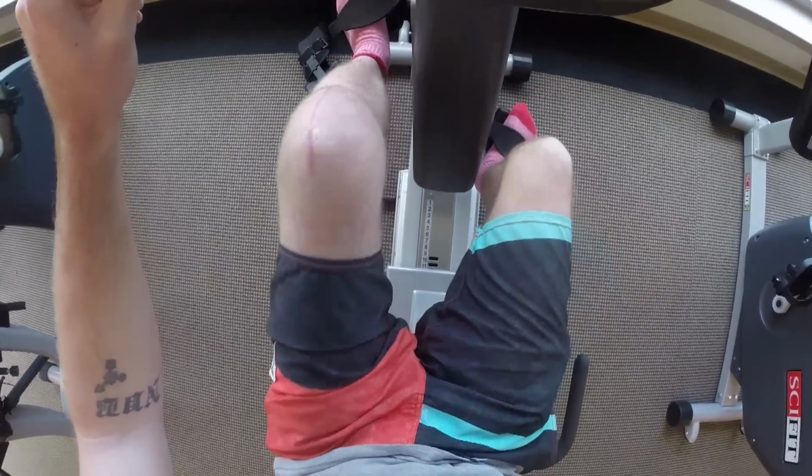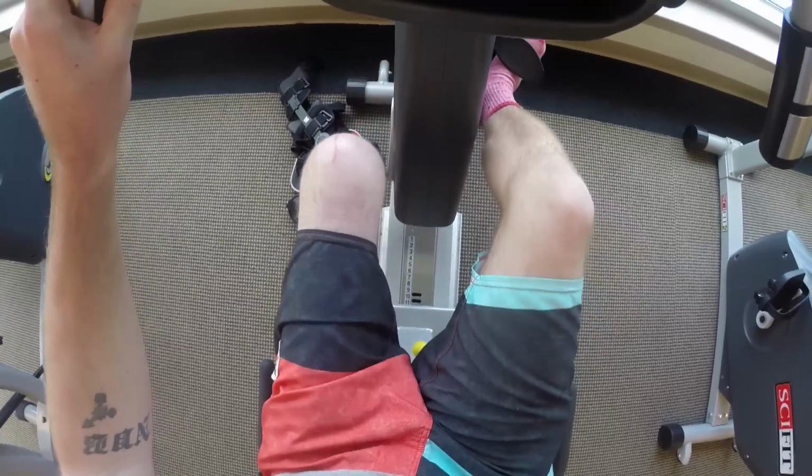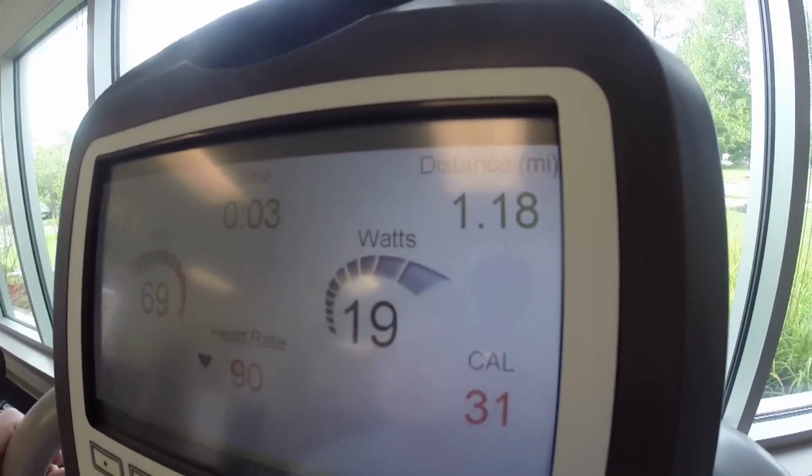When I first got on that bicycle, I pretty much could only move my knee forward, stop it, and then move it back. Move it forward, stop, move it back. Bend as far as I could, stop. I pedaled over a mile today, like 1.17 miles, which is huge for me.